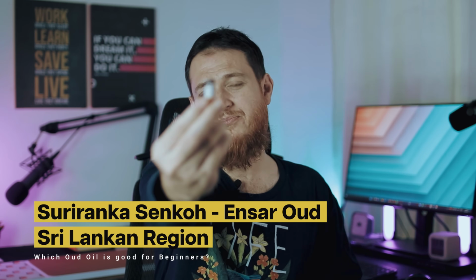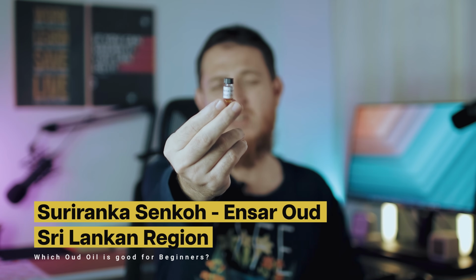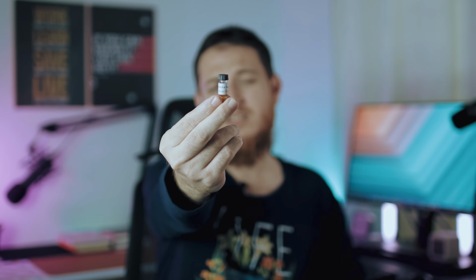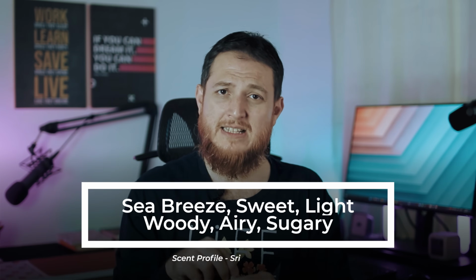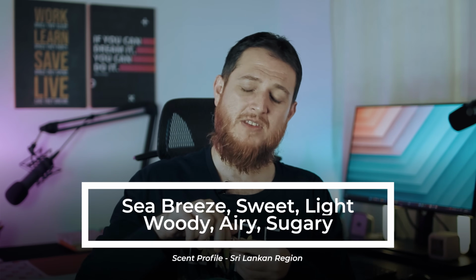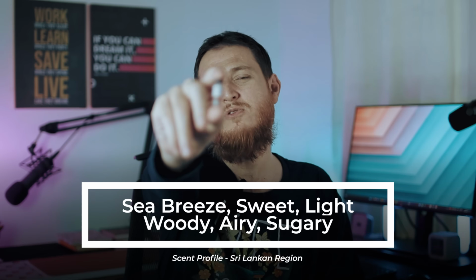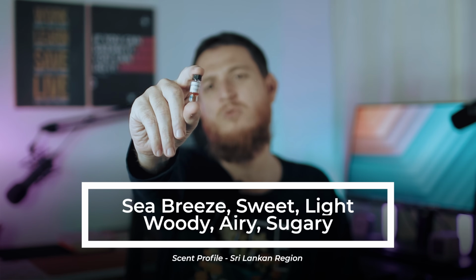The next region or area for oud oil is Sri Lanka. Sri Lankan oud oils are really sweet. This seems like someone has burnt the sugar on a cake. They are really airy, very light, not dense. They are really nice smelling oud oils. So this one is Sri Lanka Senko from Ansar Oud. I just had the sample, I think 0.3 or 0.4 ml or 0.5 ml, not more than that. They are really expensive too, Sri Lankan oud oils.